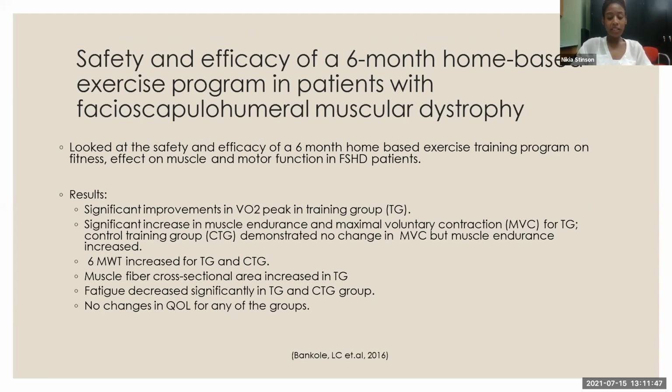In this study, they looked at the safety and efficacy of a 6-month home-based exercise training program on fitness, and the effect on muscle and motor function in 16 FSHD patients. The participants were split into a training group and a control group for the first 24 weeks. The patients assigned to the training group participated in leg cycling 3 times a week for 35 minutes, and then did a combination of strength and high intensity interval training and moderate intensity aerobic exercise for 24 weeks. After the first 24 weeks, the control group participated in an identical program for an additional 24 weeks.